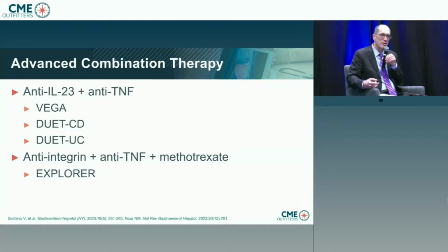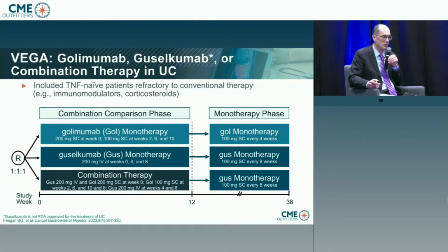When we combine different mechanisms of action, we are probably going to see higher rates of efficacy in combination of these therapies. The question will come up: can we get this FDA approved? Can we get this actually approved by the insurance?